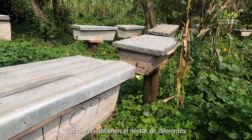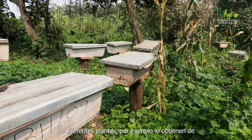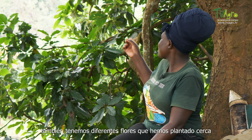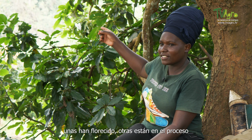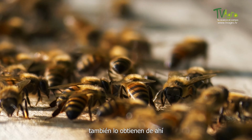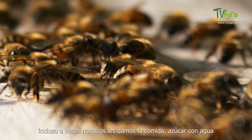They get their forage from different forage plants, whereby they get from the coffee plantation. We have also some flowers which are planted there. Some are foraging, some haven't started. Even those trees nearby, they also get from there. We also do the feeding, whereby we use sugar syrup. Our honey here, we sell it from here. Some people also come from outside and buy.